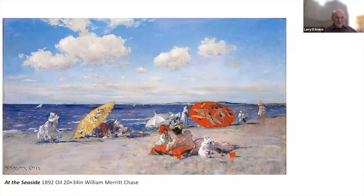But if you look at the piece, basically there's a kind of echo of that rough work in those clouds, in the rough work of the dresses that the women are wearing on the beach. So it's that brushwork that unifies the composition.